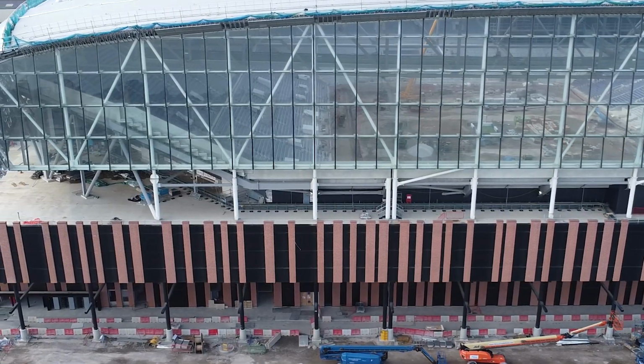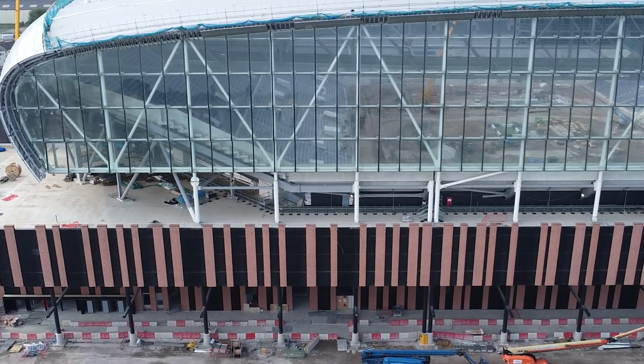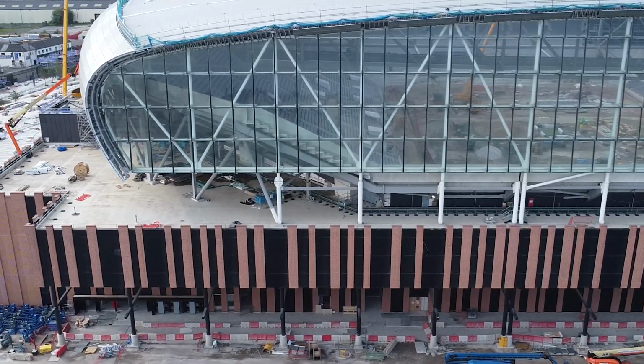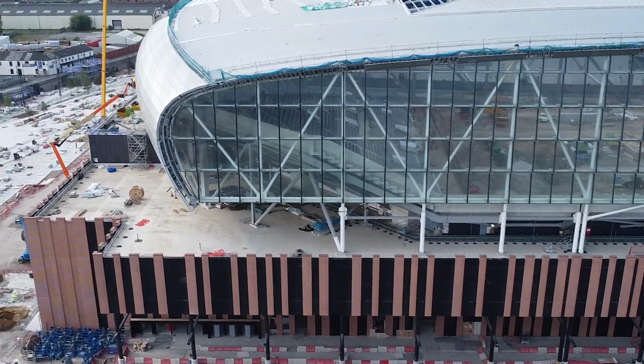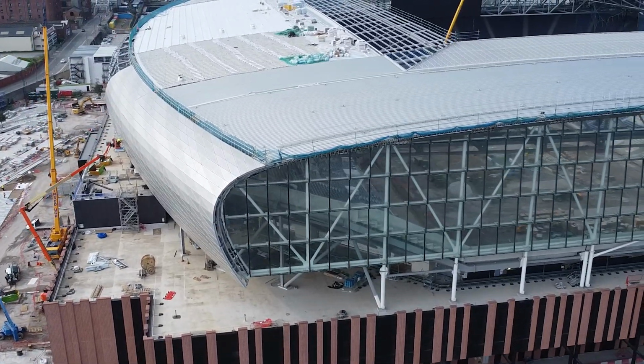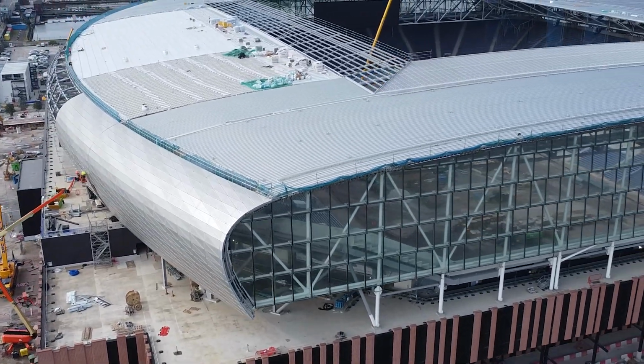I'm assuming there's a hydrophobic layer on the outside here, so it's a lot harder for dirt to cling to it. But you never know. You never know with these industries. There's probably a reason why there isn't a hydrophobic layer on there. But overall, the stadium is coming along extremely nicely.